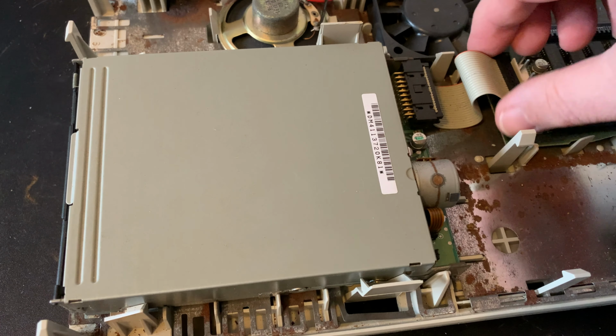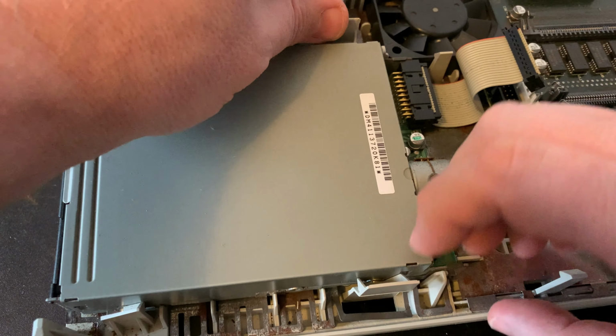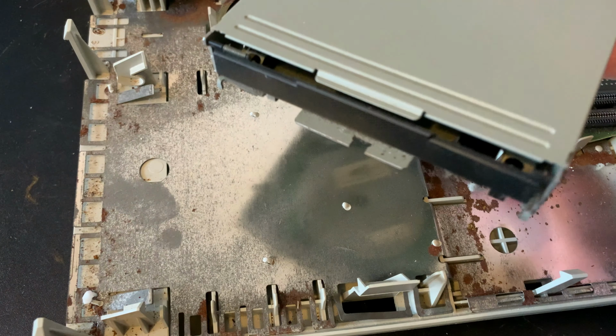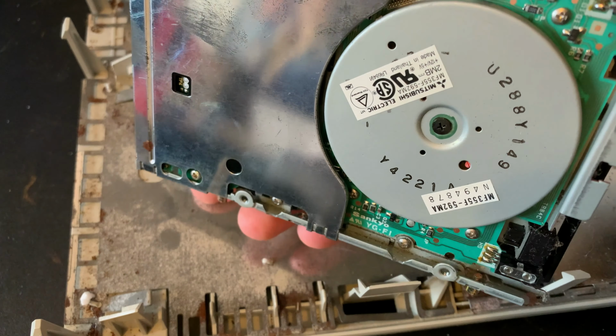Let's turn our attention now to the floppy drive by undoing the connection to the mainboard and then again gently prising open the plastic tabs and lifting the drive unit clear. And no corrosion visible here at all, so this unit may just need a service.